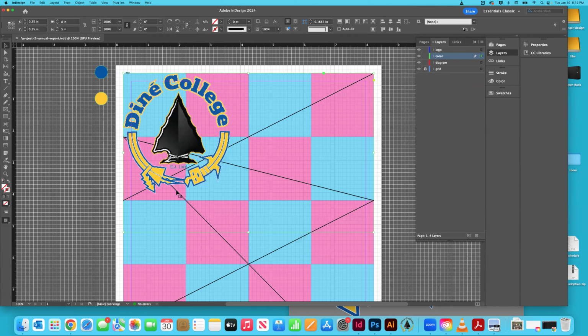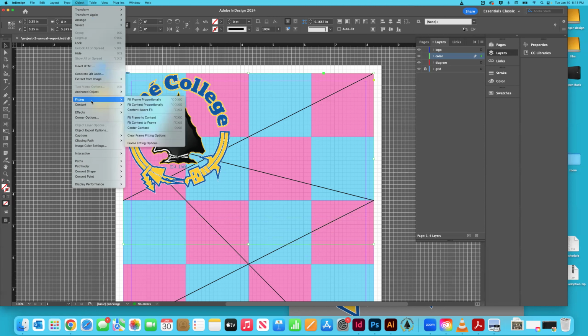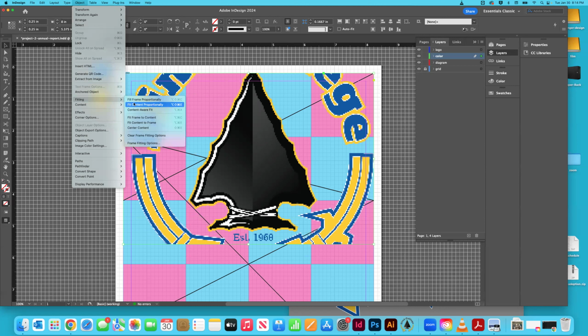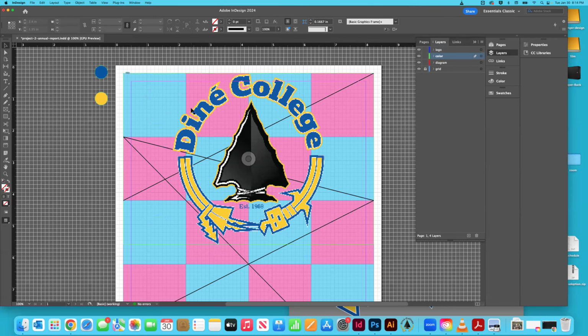Oh, by the way, before I make any further changes, I want to show you, I can come up here to Object, Fit. I can say Fill Frame Proportionally. Okay, so it's just going to mash everything in there until it fills up the space, either horizontally or vertically. I still have that rectangle frame selected. Now I come up here to Object, Fit Content. So we did Fill Frame Proportionally, now we're going to do Fit Content Proportionally. Okay, well now I can see everything, but it's just a little bit too big, in my opinion.